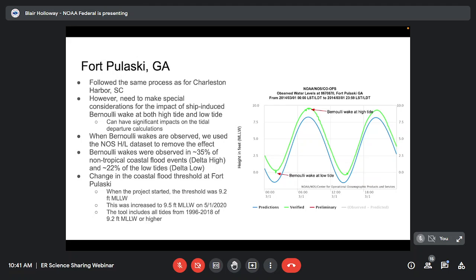And one other thing to keep in mind, when we started the project, our coastal flood threshold was 9.2 feet above mean lower low water, and that was increased in May of 2020 to 9.5 feet. That was through collaboration with Chatham County and folks from the city of Savannah to better reflect at what level flooding begins. So we increased that threshold. But for the purposes of the study, we continued to look at events that were 9.2 feet or higher, and that's what we continue to do to this day.